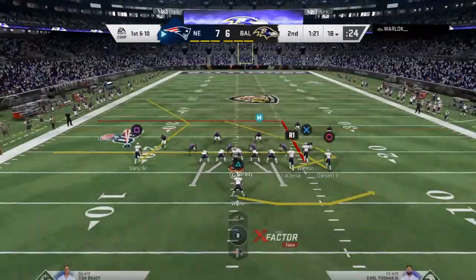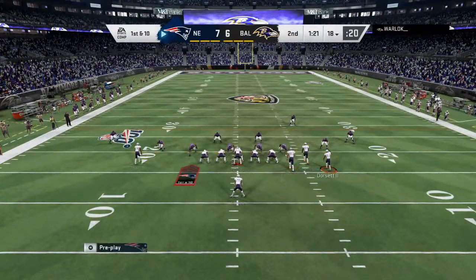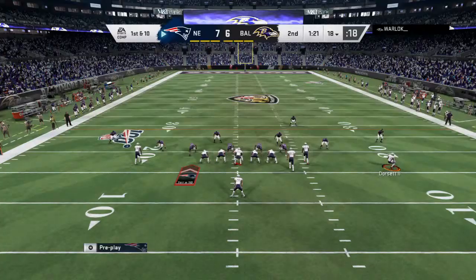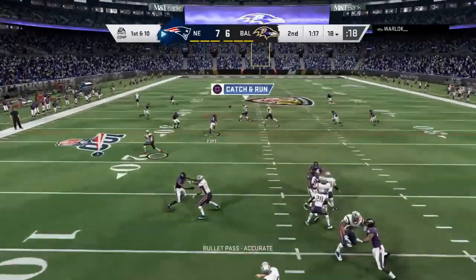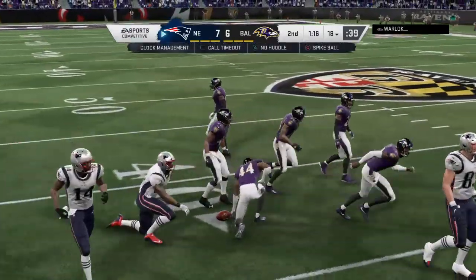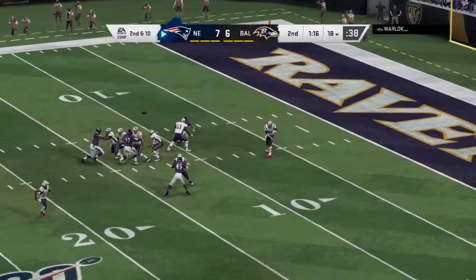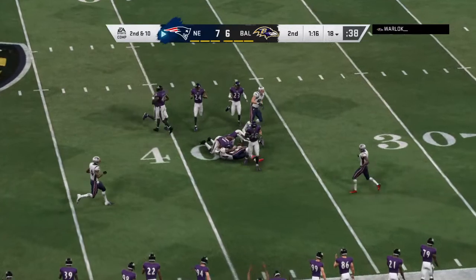The Pats at the line, ready to go. Still more than a minute to go, so there is time if they want to mount something here. Not only time, but they have 3 timeouts at their disposal as well. So that changes everything that you're doing here. Without those timeouts, you can only work the sidelines, hoping to get out of bounds. Here, the middle of the field's still available because you can call timeout and regroup. Well, that throw by Brady, incomplete.